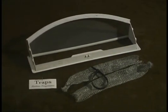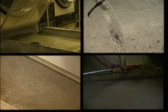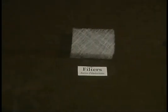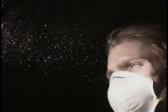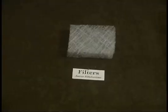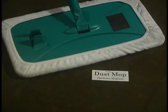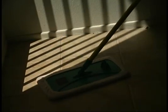A necessity in every household is the lint trap. This trap captures lint. Lint screen is about the best effective way of removing lint. The lint filter prevents lint from becoming airborne, thus hindering the likelihood of respiratory problems. The dust mop could be considered the heavy artillery in the battle against lint. With all of these weapons against lint, one would think that we were in control.